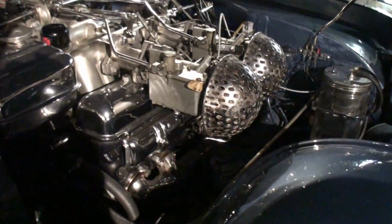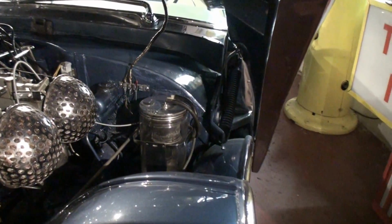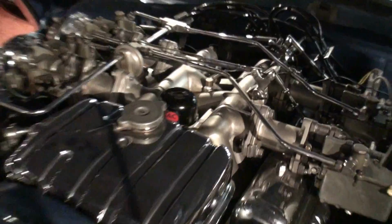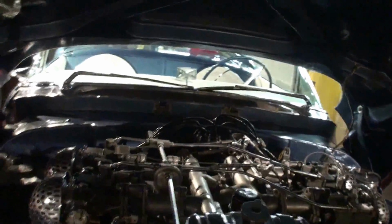And that was really, this right here, fans, is worth the price of admission. This is awesome. And the nice custom chrome. The AC filter there, as you can see. That's really cool. That's really cool.